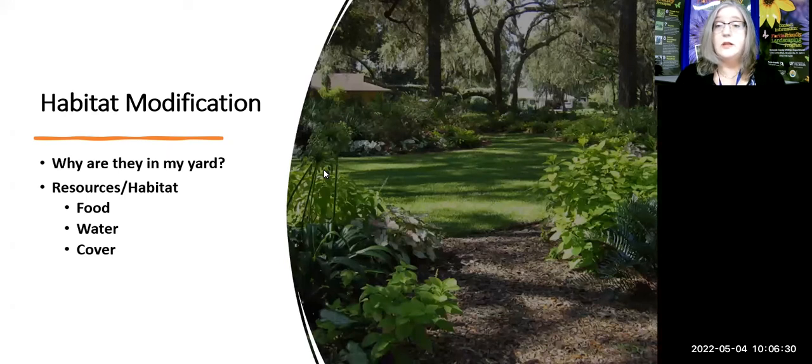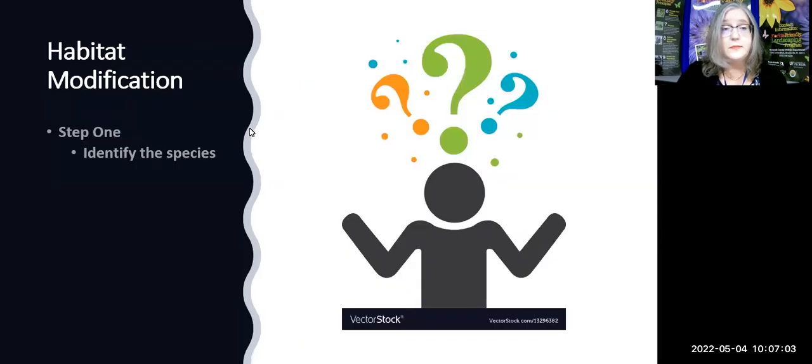As we mentioned in classes when we're talking about attracting wildlife, if you want to attract them, you have to have the correct habitat. And what is a habitat? It's food, water, and cover for that particular species. Well, obviously, if you are attracting animals that you don't want in your yard, somehow your yard is providing one or more of the parts of a habitat: food, water, or cover. So we need to look more into that.